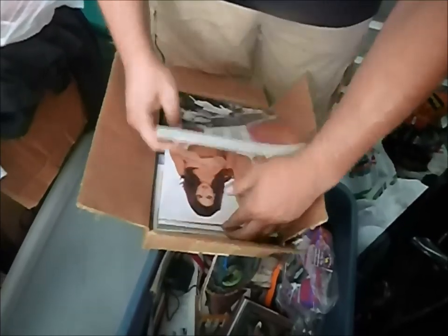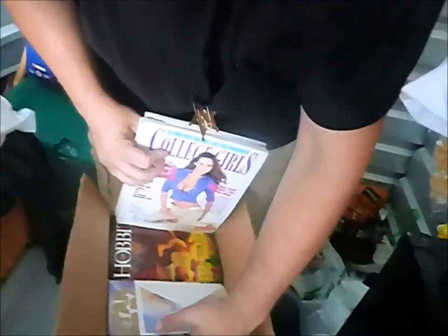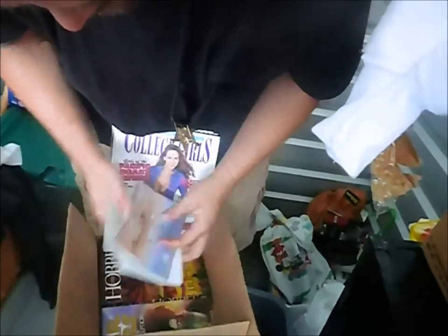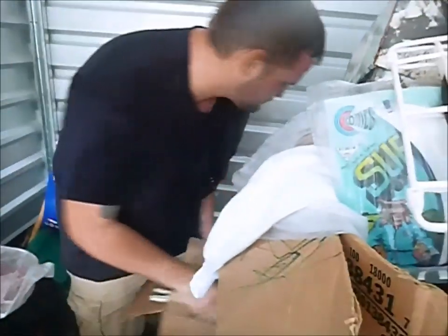These are Playboys. And then some books. You can see Star Wars on the cover of those. Ooh, these are good ones. Yeah, she's cute. I got to look at her. Sorry, guys. As long as they're not showing their fun parts, we can show it. Oh, these are good ones. There's a Penthouse down there I can look at later.